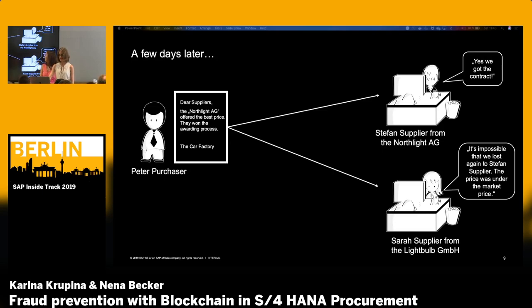A few days later, the awarding process ends, and as Stefan offered the best price, the Northlight AG wins the awarding process and gets the contract. Sarah is very frustrated and also angry because the Lightbulb GmbH has lost this process a few times during the last years, and this is why she suspects that there was fraud, and the Lightbulb GmbH starts a lawsuit against Peter's car producer company. So we just saw there are potential starting points for manipulation, and we need to improve this whole process to avoid fraud and enable a really fair process.